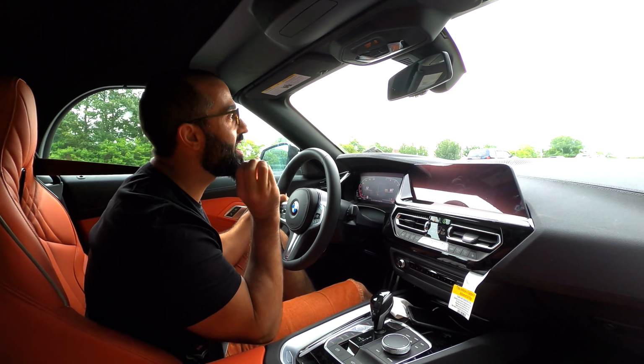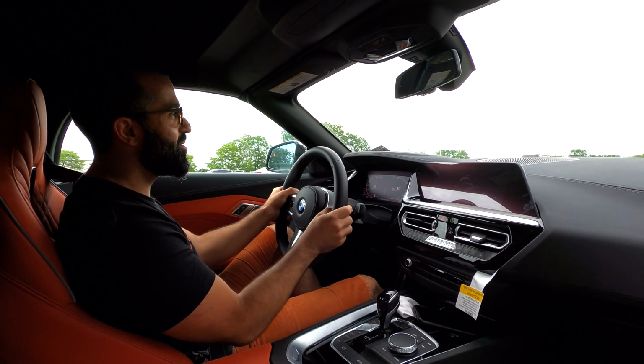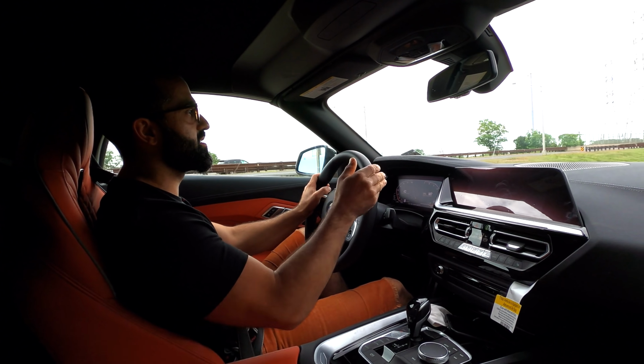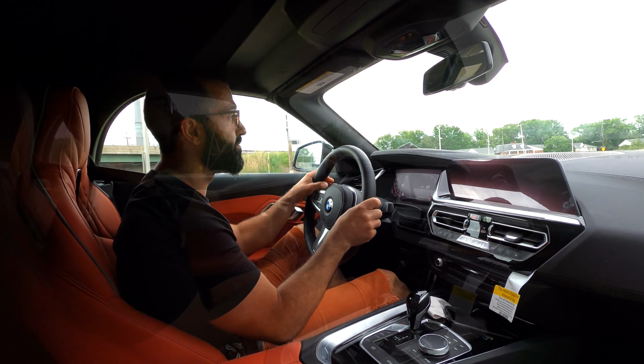It really opened up my eyes in terms of how fun a convertible could be and how amazing the new automatic transmissions are, especially this 8-speed ZF, which this car has and all the BMWs have.